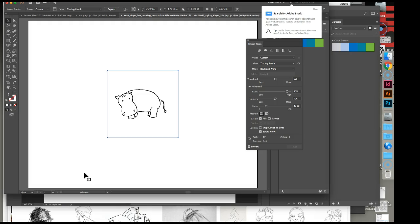Okay. And then there's another thing on here, right here, ignore white. So ignore white means if it's a white background or it's negative space, basically, if they ignore it, it won't make it white. It will make this head of the hippo basically a compound path. So it's just the black, if you selected this version.